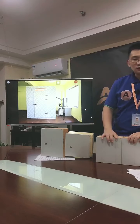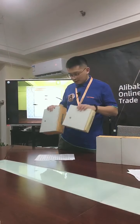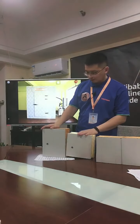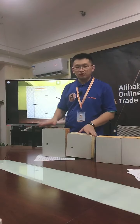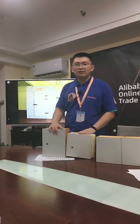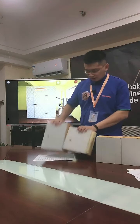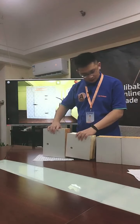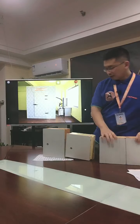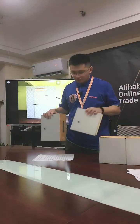And for this type, we normally need a special drawing for the cold room. Like how many pieces of cold room you need, what size of cold room panels for each one. We need to calculate carefully and make production for this type. Both types are very useful in each area. So if you have special demand, you can tell us, we can make a customized one for you.